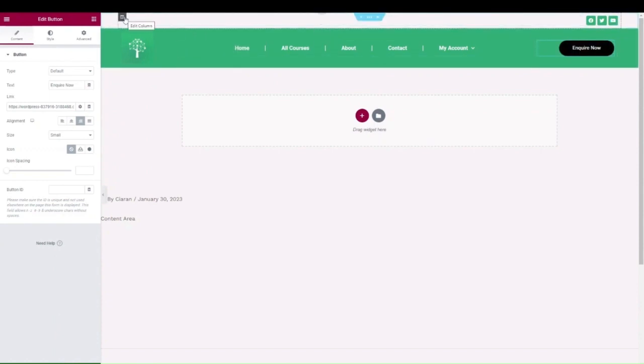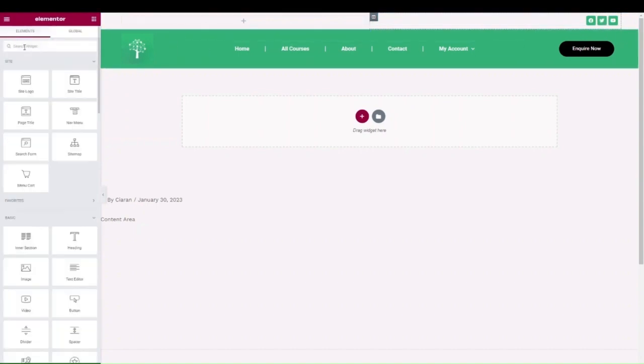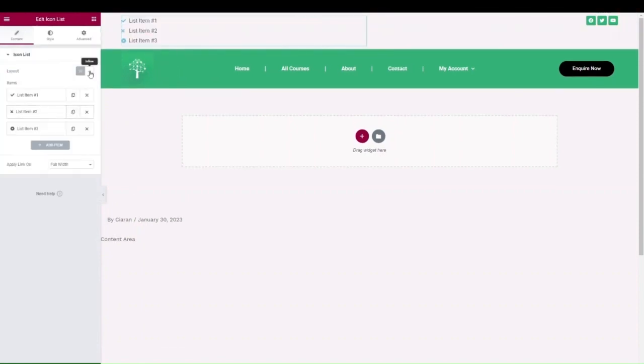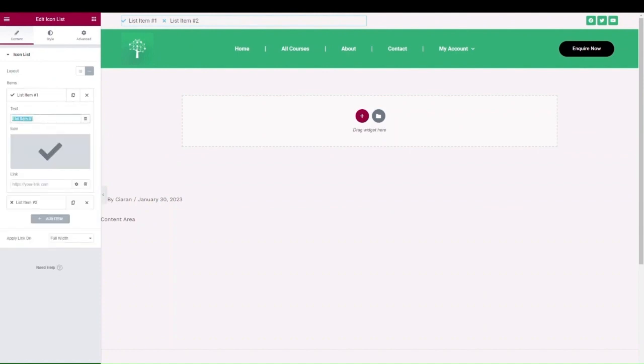And another thing we can add is maybe some contact information, so maybe a phone number and email. So what we'll do is add another column to the top bar. We'll swap the columns over because I want the social media links on the right, and on the left we'll add maybe a phone number and an email, and I'm going to add that as a list. So you can see there's an icon list here, and I'm going to change the layout to inline so it's all beside each other. And the first thing I'm going to add is the email. So I'm going to add the email list here.